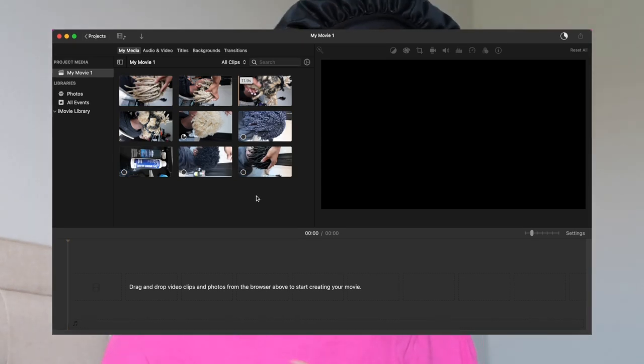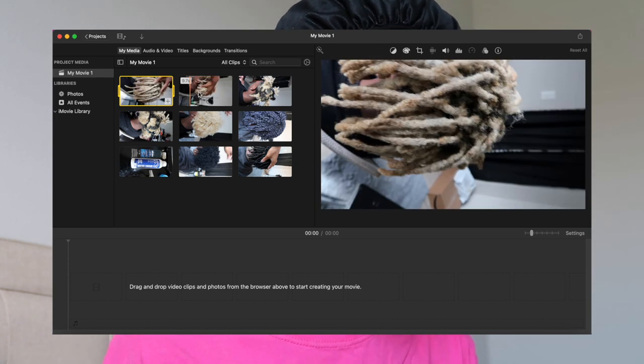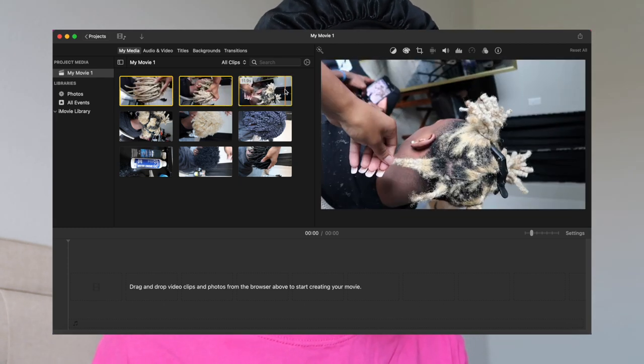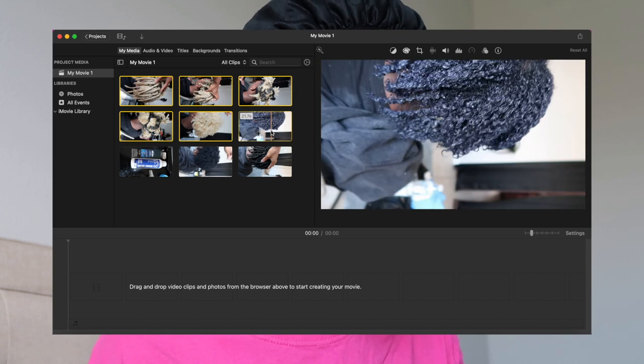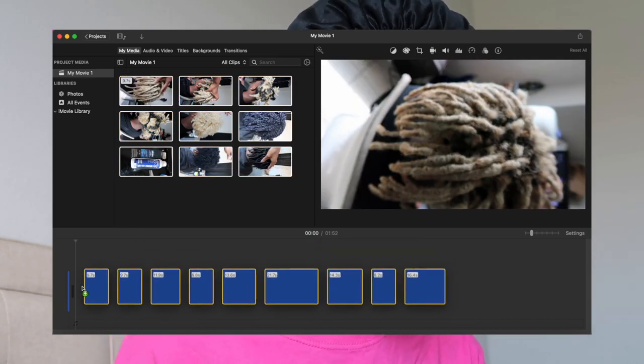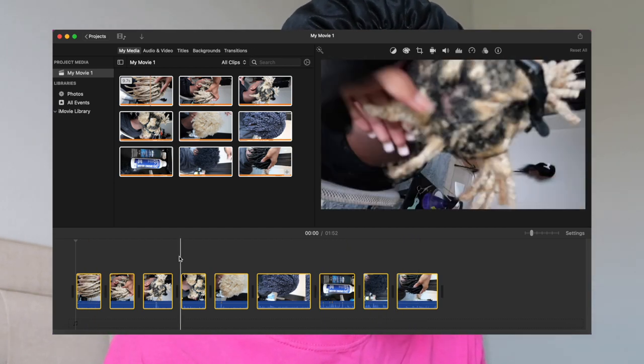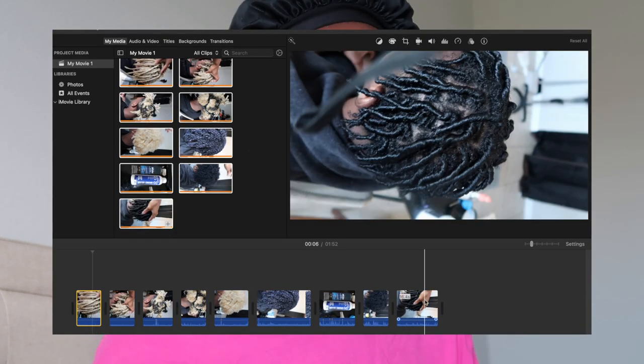I do the edit as I go method, and the edit as you go method is basically where you legit edit as you go. So then I'm just going to command all of these. You could do the shift thing as well, but it won't place them in the right order that they need to be. So you see how this is literally just a minute long. You just literally edit as you go. So I'll let you guys just watch me edit this for a little bit.